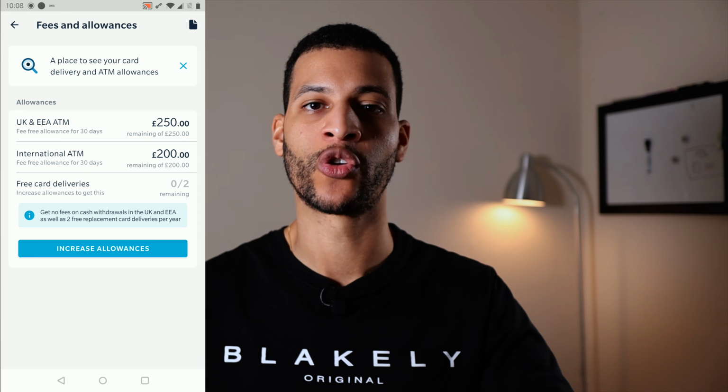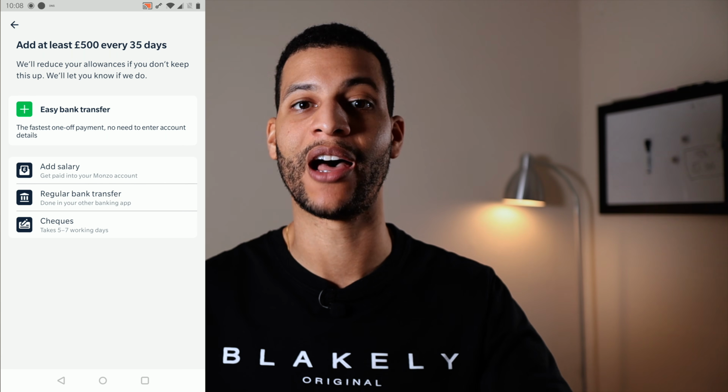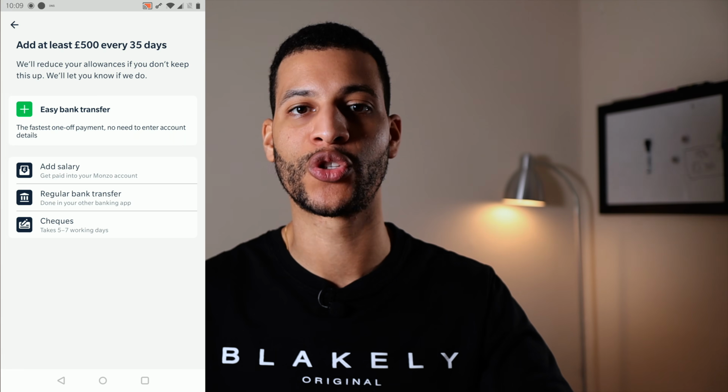Monzo charges £5 per replacement unless you transfer at least £500 into your account every 35 days and have at least one direct debit set up on your account, in which case you'll get 2 free card replacements per year. Monzo's card replacement fees don't apply if you've been a victim of fraud, theft, or when your card expires. Given that Starling offers one free card replacement per year without having to meet any criteria, that makes them the winner.